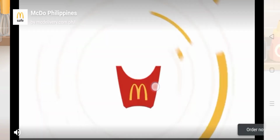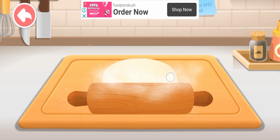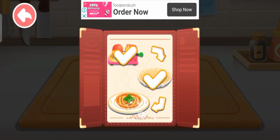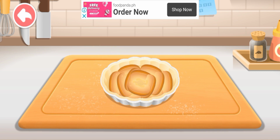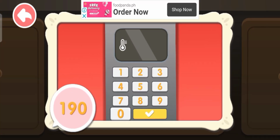Now, then use the mold and press. Oh, the stacked apple slices look like pretty flower petals. Let's first set the temperature. Then set the cooking time.